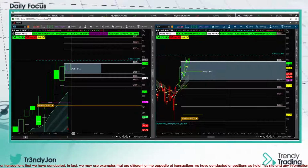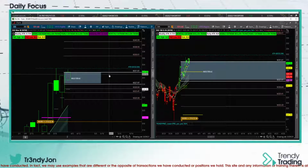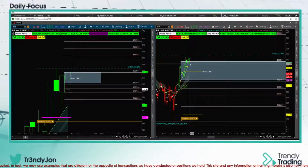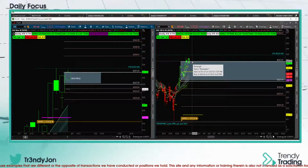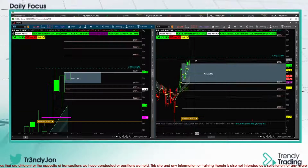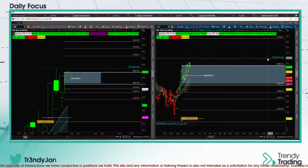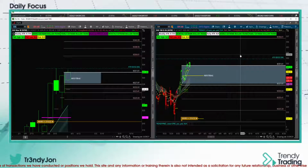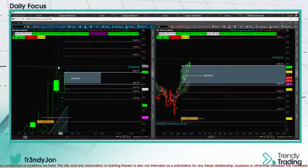Okay, so again, neutral strategy here for the DIA. What I'm looking for, let's see if we can come into the 4-hour 9 EMA this morning and find a bounce here. And if we reclaim the 331.61, I do believe we can make the ATH at roughly 332.84, and anything above that is a breakout into new highs. Let's go ahead and look at the IWM.